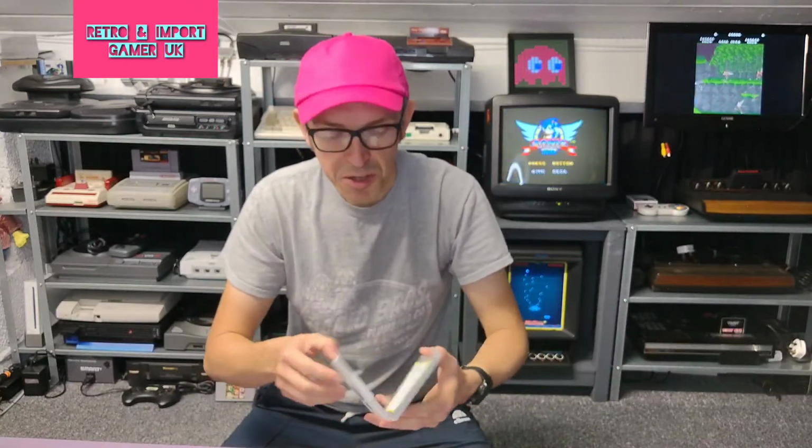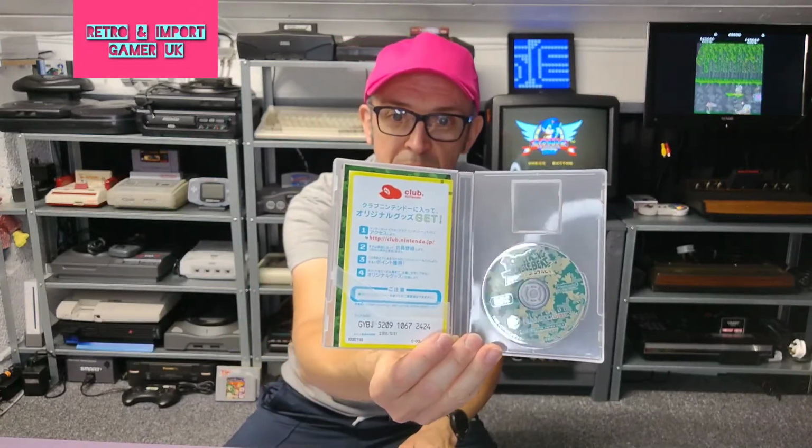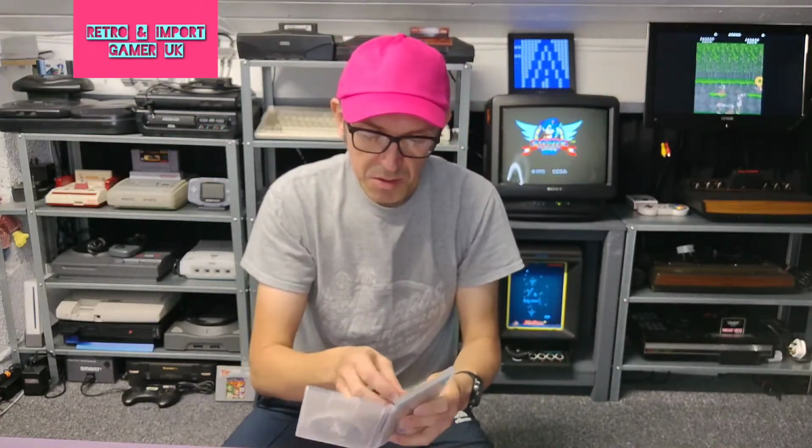So next we've got another Japanese GameCube game, and this time we've got Donkey Kong Jungle Beat. Now I didn't actually want this game particularly because I've already got it. The only reason I bought it was I need a box, and I just looked for the cheapest box I could find that came with a half decent game that I might be able to sell just the disc of. It's complete. It's in really nice condition actually. It's got all the warranty cards, guides, even like the nice fold out control card.